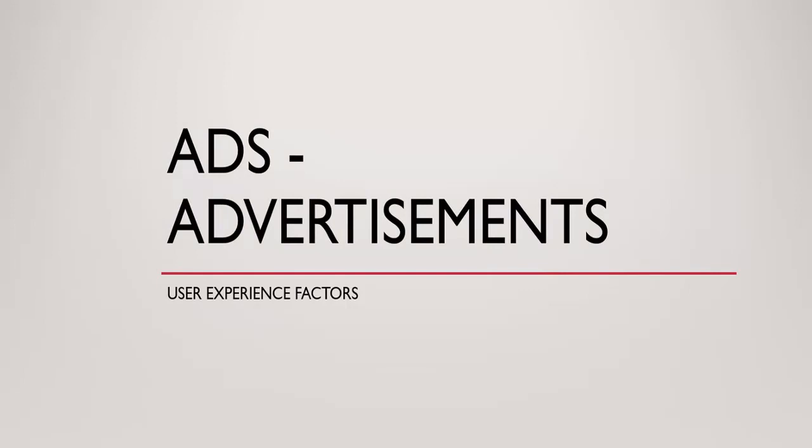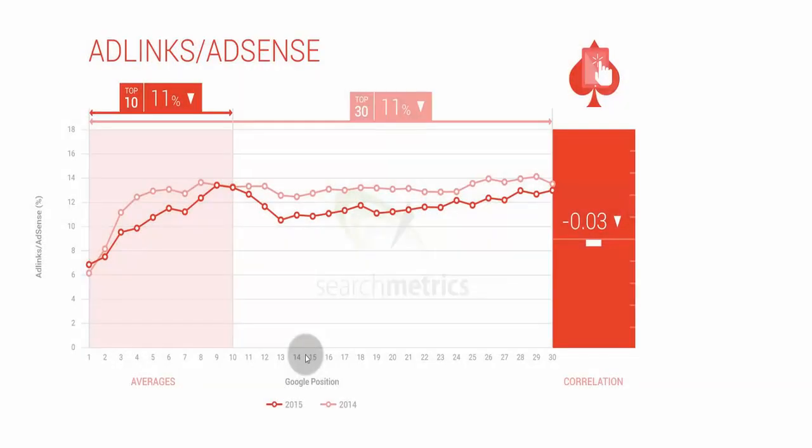In this lecture, you are going to learn how ad links or AdSense ads affect your search engine ranking in Google search results. The percentage of websites with AdSense integration is getting reduced. The same trend was seen in 2014 too. The first and second search results represent that particular brand or Wikipedia. If you consider from the third search result, 10 to 14% of websites that appear in the top 30 search results have got third-party ads like AdSense or AdLinks. But the overall average is just 11%.